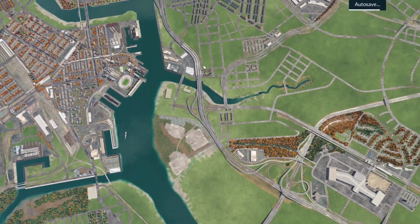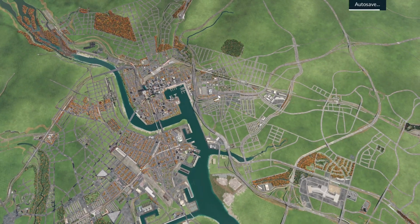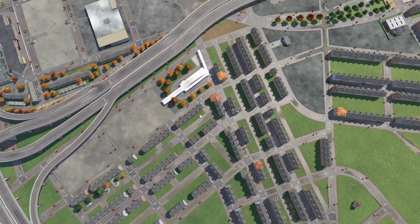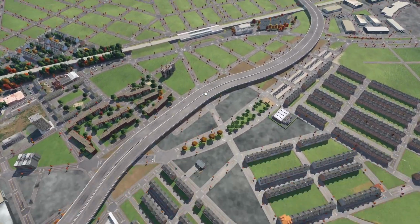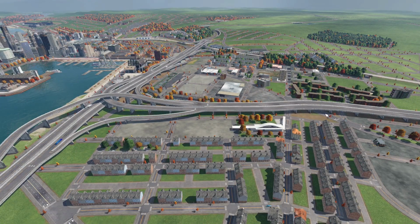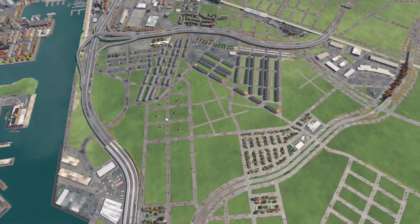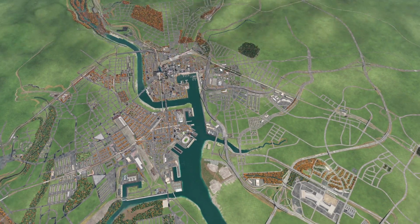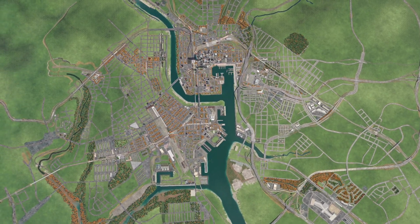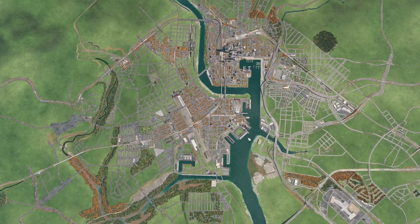Because this is kind of a lot of work, and I felt like this is enough to warrant an update, I created a new map stitch, so now the satellite imagery for this entire area is available. I think I'll have it linked down below where you can access it, and you'll be able to see the entire city from up above, like up here.